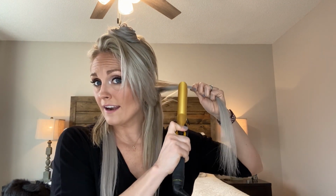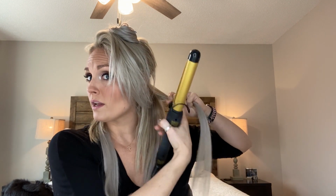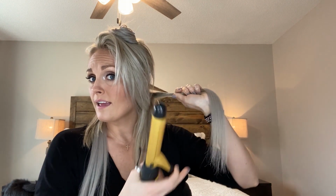And again, a lot of my clients tell me that they bring their iron down to the end and wrap it up. That is not the proper way to curl your hair. Again, the most fragile part of your hair is down here. This is your new, fresh, healthiest hair, I guess. And it's also where your volume is created.